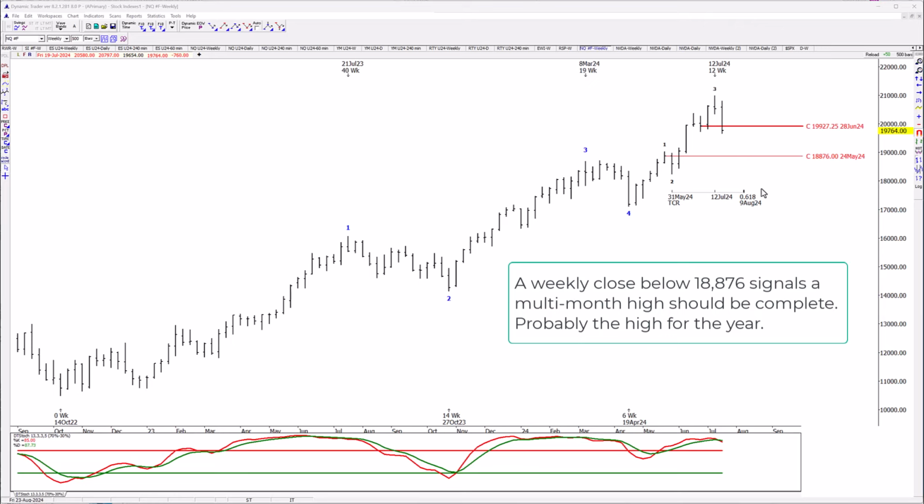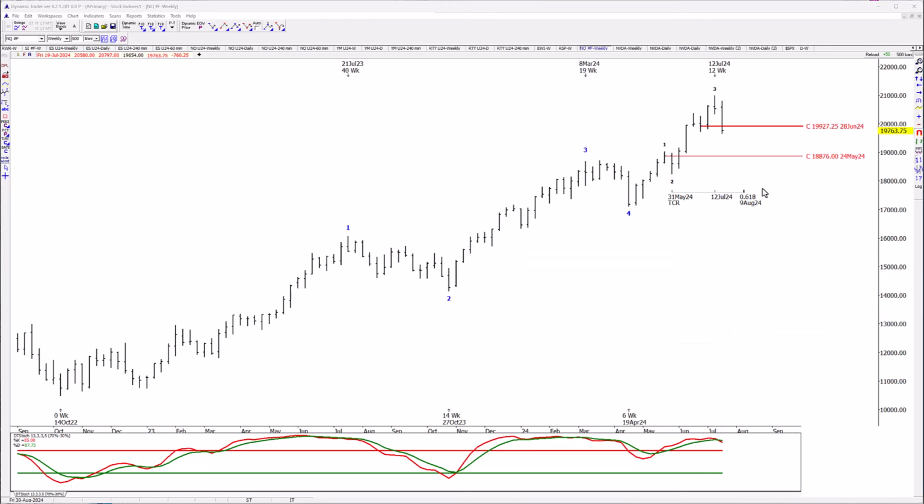If the Nasdaq is just making a correction, more than likely that correction will be complete in the next 2 to 3 weeks, and ideally by the week ending August 9th. So a July high and then an August corrective low, followed by one more advance to a new high. I suspect if that's the setup, that new high will be made in October, and that will be a more significant high. But that's all speculation. Here's what we know.